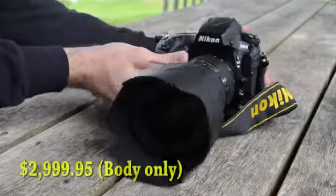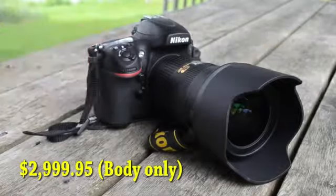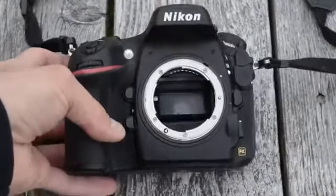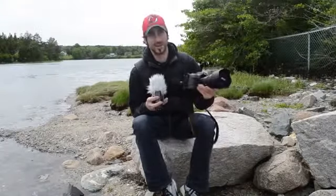The D800 brings some crucial upgrades to the table. First off, we have full HD video recording. And Nikon has somehow managed to triple the resolution of the D700 sensor, and the D800 offers 36 megapixels. So let's get cracking and talk about the D800's design.